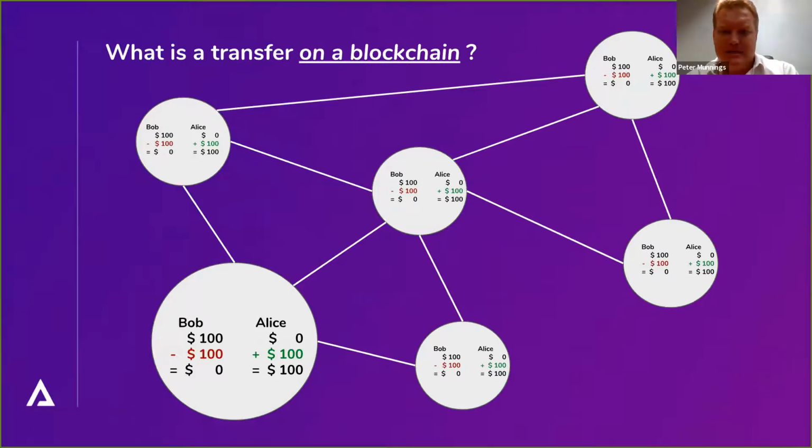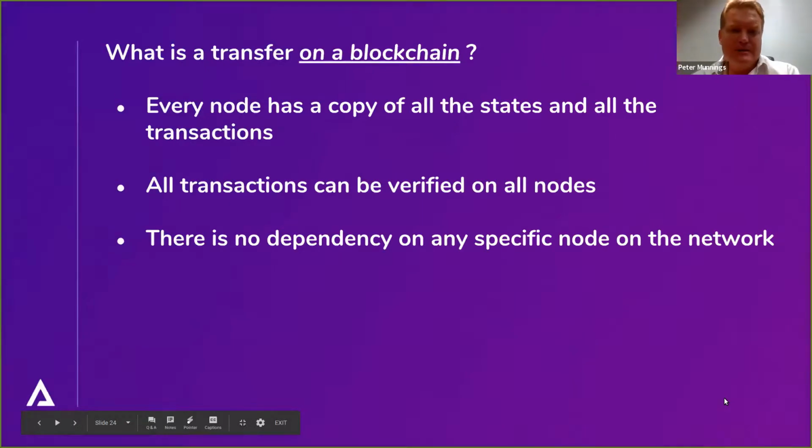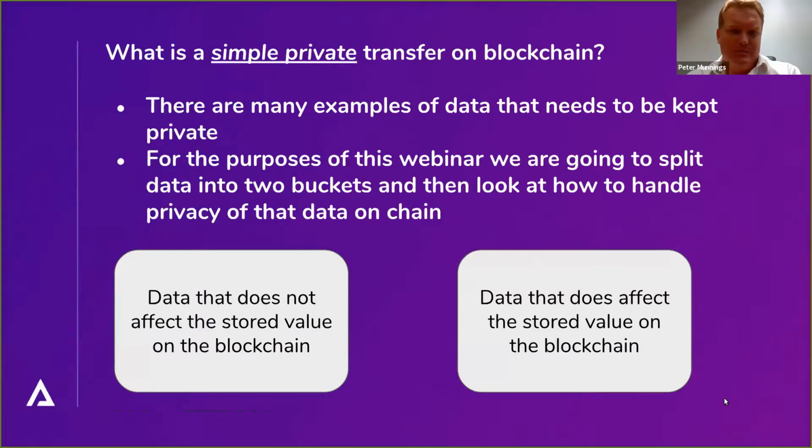So everyone can see exactly what happened on that transaction, and that's a really important principle as well on a blockchain ledger. So every node is a copy of all the states and all the transactions. All the transactions can be verified, which is really important as well on all the nodes. And there is no dependency on any specific node on the network. So all the nodes are equal, certainly on an Ethereum network, and there's no extra dependencies. The idea with a blockchain network is you can add and remove nodes, and there's no reliance on any specific node on that network.